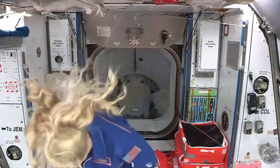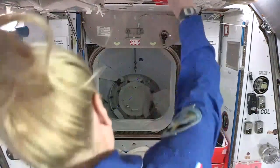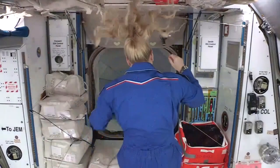That is Kate Rubins aboard the International Space Station stepping through the procedures to bring Crew Dragon on board. And the hatch she just opened obviously is on the station side of Node 2. That is the pressurized mating adapter hatch.